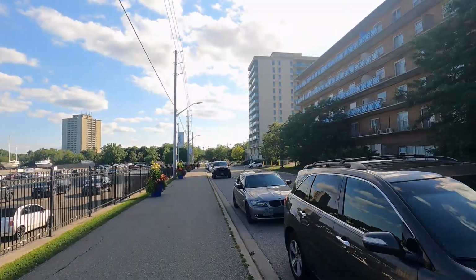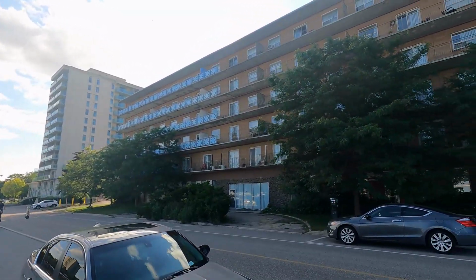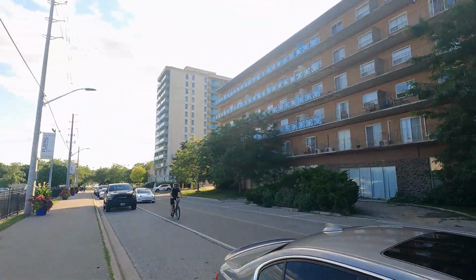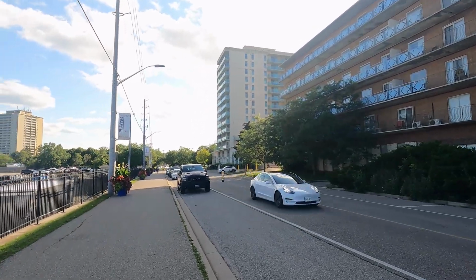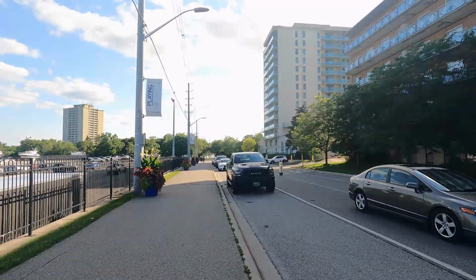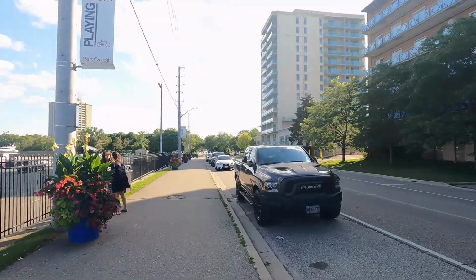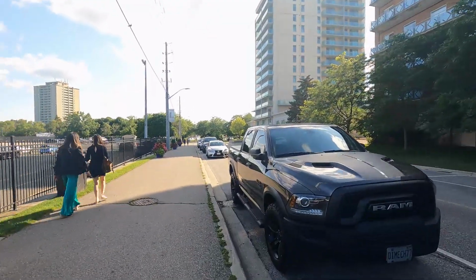So we're passing a couple of the older hotels in Port Credit. This is one right here. Then there's that one further down. It's called the Waterside Inn. It has a pretty nice restaurant attached as well. But they're both a little bit dated.